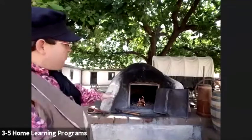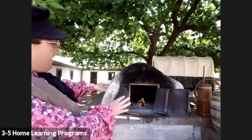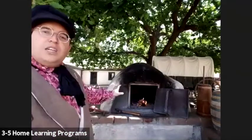And that's how you make a fire, with just flint and steel. I got some wood shavings in there for now. I got some twigs. I'm going to gradually add bigger pieces of wood to get that oven going to bake some bread.